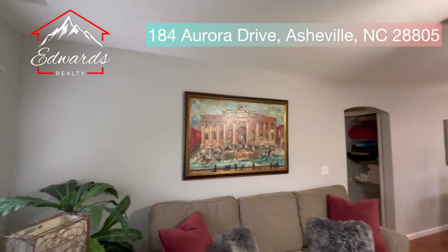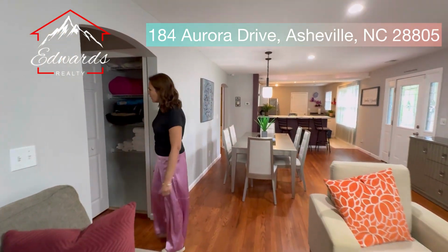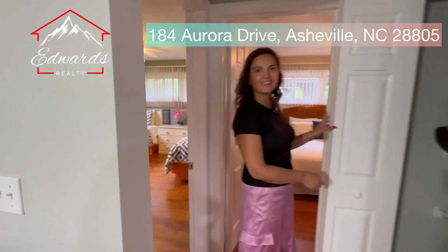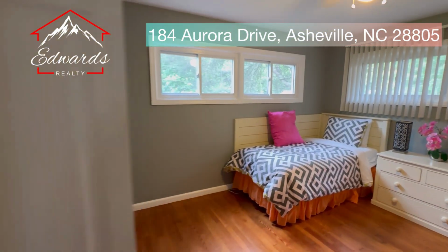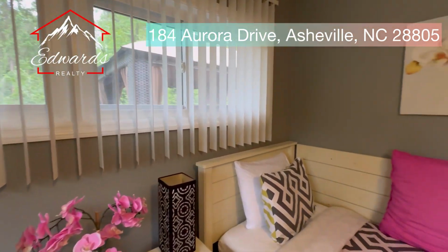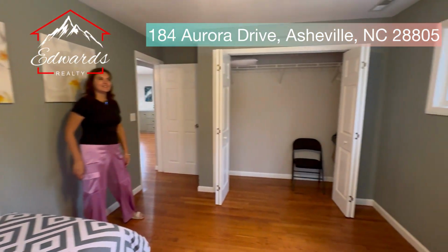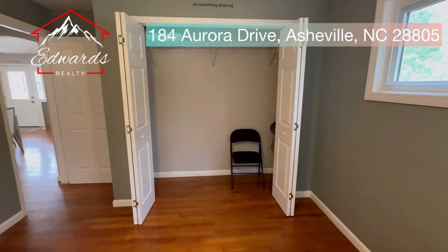So we have 3 bedrooms on the main level. There is a smaller bedroom on the very left, with a linen closet. Oh, that's pretty. Look at the beds. Yes, it's decorated pretty well. And a lot of lighting in this room. We have another gloomy day and we don't have sun coming in, but still a lot of light.